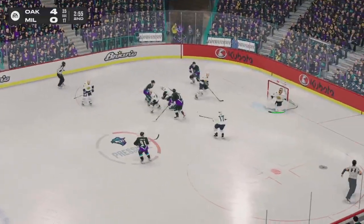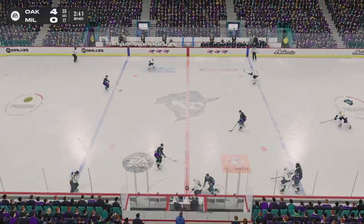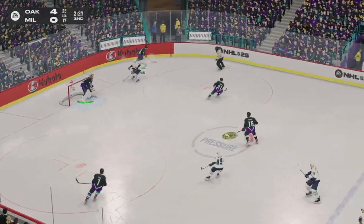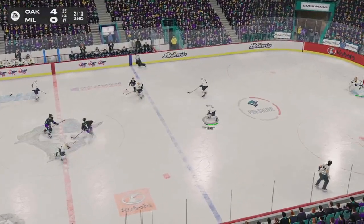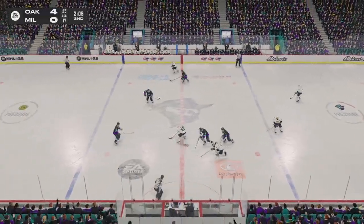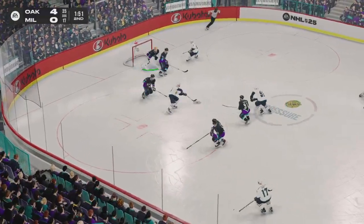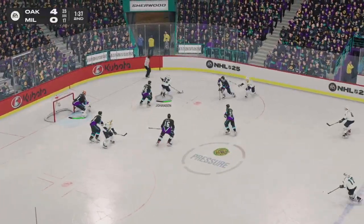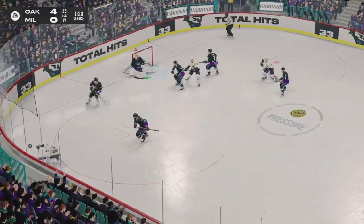Milwaukee's won the draw. Too many bodies in the way. Takes the feed. The Renegades gain possession along the wall. Puck knocked loose in neutral zone. Takes the feed. Puck scooped up by Conacher. And that goes off a stick somewhere in traffic. Slides the puck over. Puts it high.